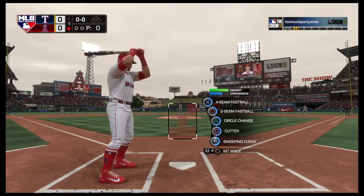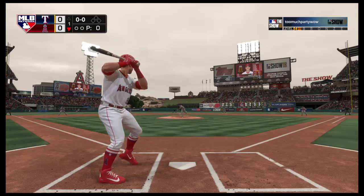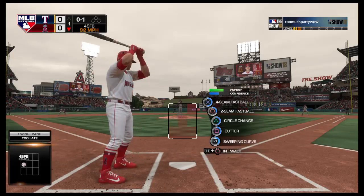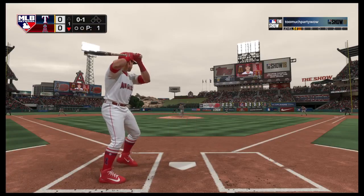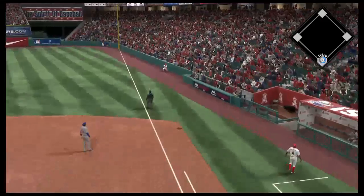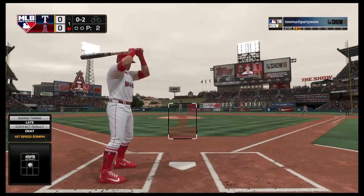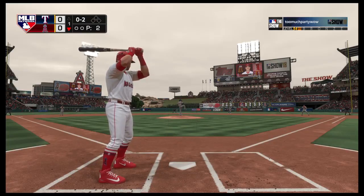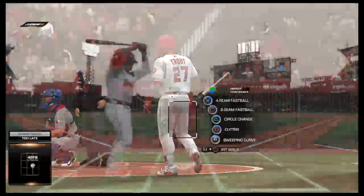Leading out for the Halos, second baseman Ian Kinsler. Here it comes. Oh, and he just blows the fastball by him for strike one. The 0-1, hit in the air down the right field line, but this is going to wind up a foul ball. A windup and the 0-2 pitch. Fastball swung on and missed for the first out.